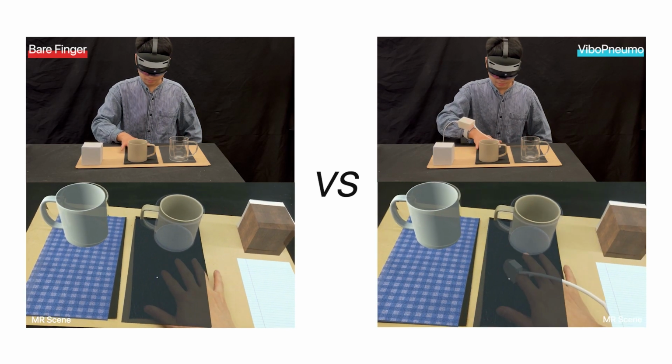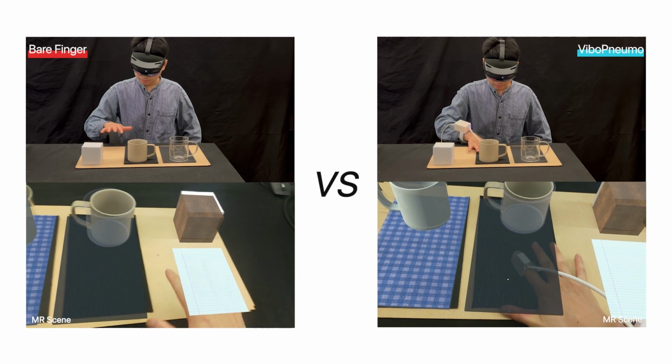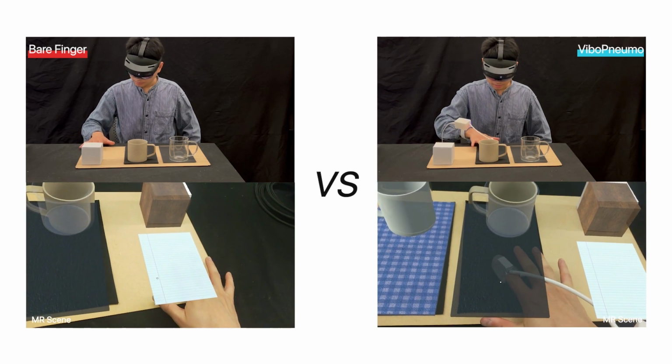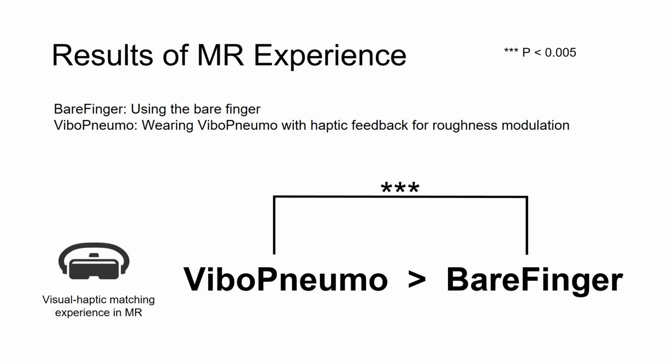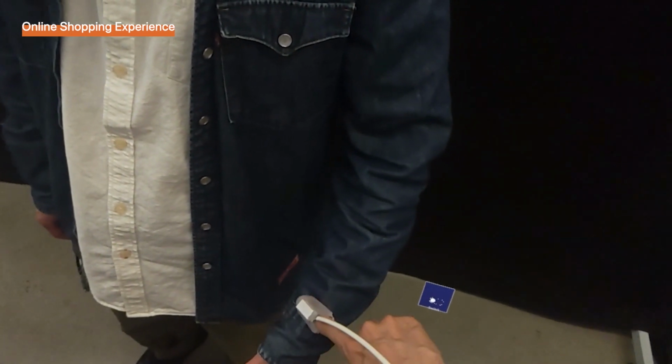We compared 2 modes of object manipulation, using the bare finger and wearing ViboPneumo with corresponding haptic stimuli for roughness modulation. The results showed that ViboPneumo could significantly improve users' visual-haptic matching experience compared to the bare finger situation. Lastly, based on users' qualitative feedback, we demonstrated more applications using ViboPneumo.